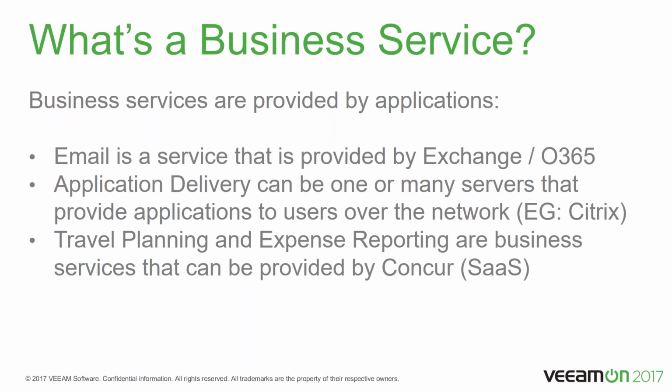So what is a business service? You have applications, you have servers running. A business service is what is driven by all these applications. You can have a business service of email, but that's more than just Exchange, right? So that's Exchange plus AD plus DNS plus all these ancillary services add up to the business service of email.